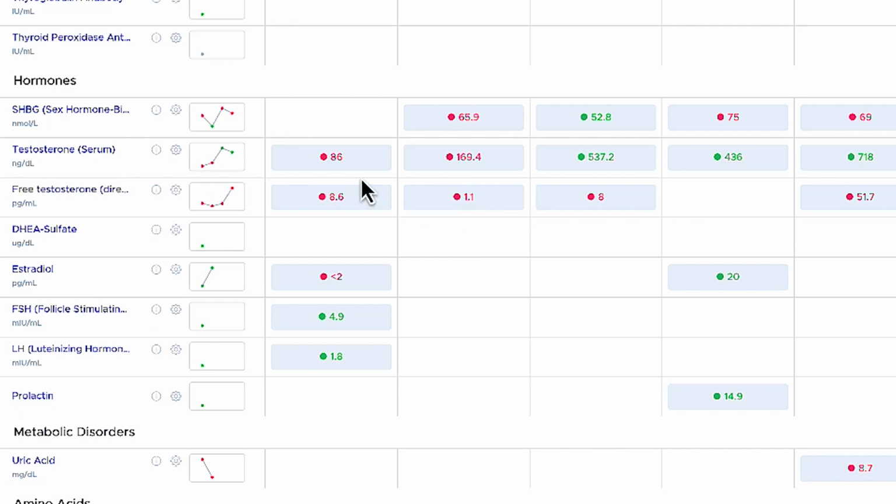And then my total testosterone, on this last test taken on October 3rd, went from 169.4, which was already abysmally low, to 86, which is crazy low. Estradiol's low. My FSH and LH are both in a healthy range. But my total testosterone, y'all, has dropped significantly.